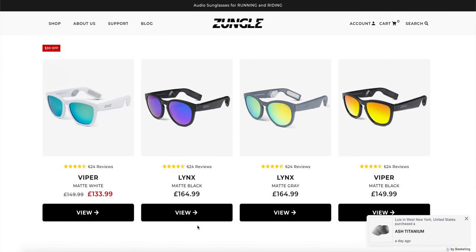In terms of colors of the actual sunglasses, you can pick these up in white, gray, or black on the website. So link will be down below.